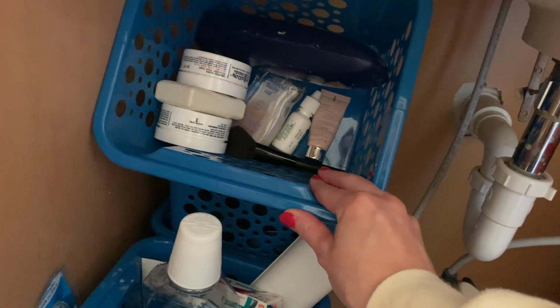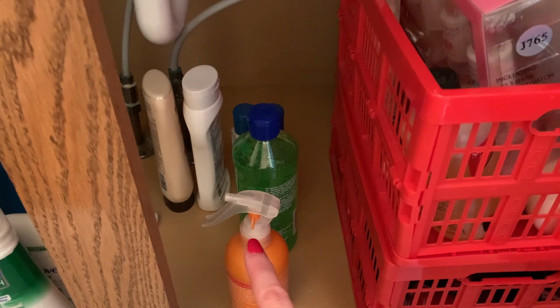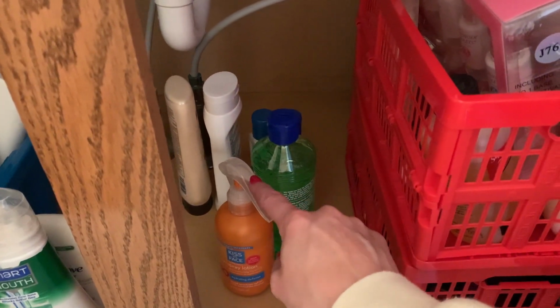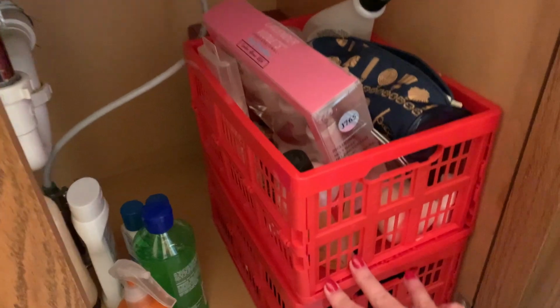I don't even know what's in here, honestly, like hand lotion and makeup, eye drops. And then there's shoe cleaning stuff in here, like shoe polish. And then I have all of this SPF or sunscreen that was in a bin on my desk. I decided that this is probably a better place for it. So I'd like to find a spot for that. And then this is all my nail stuff, and there's a lot of it.